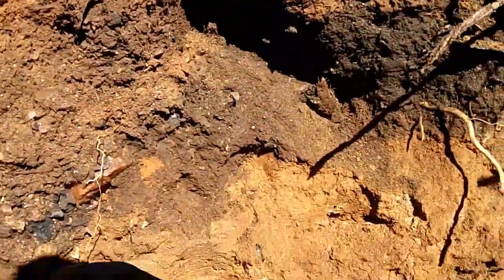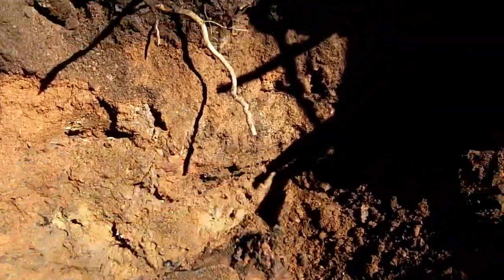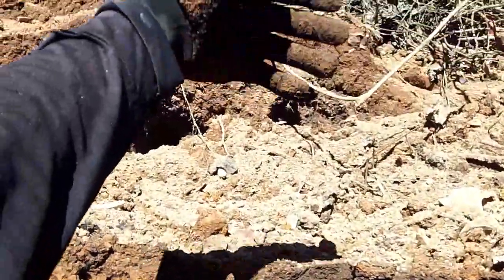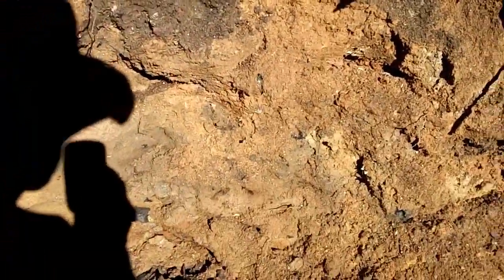But I'm still going. There's a big piece of quartz in there. Interesting. Still going. I want to knock down, I want to go up to that right there. I want to knock all this down before I leave.